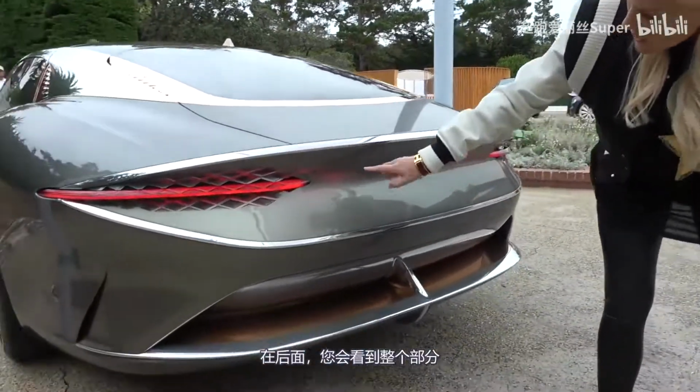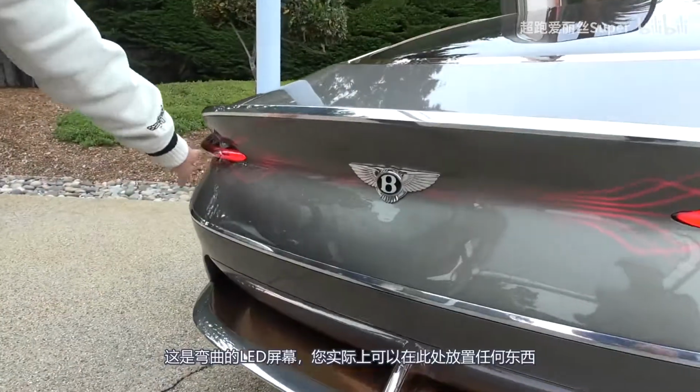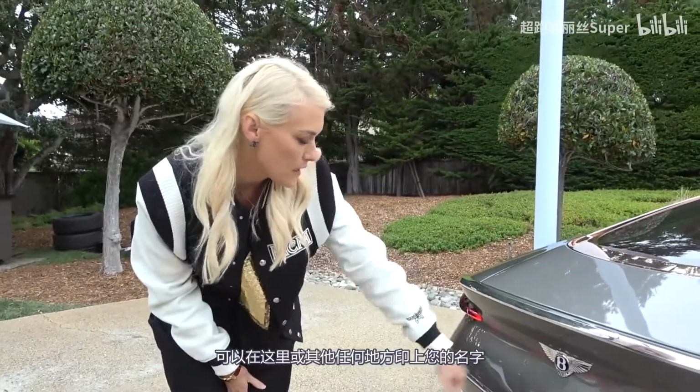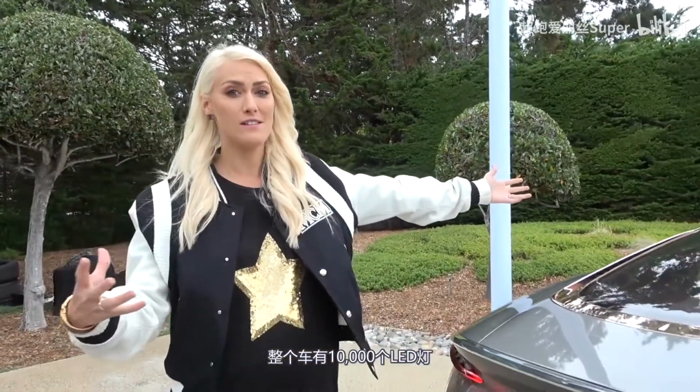Around the back here, you'll see this whole part here is a curved LED screen. You can actually put anything on here. It doesn't just have to be these lines. You can put your name on here or anything because it is actually an LED screen. In all, they have 10,000 LED lights on the whole car.